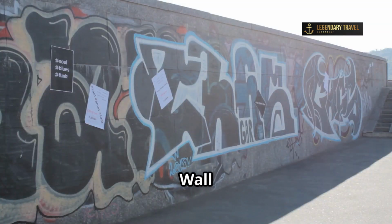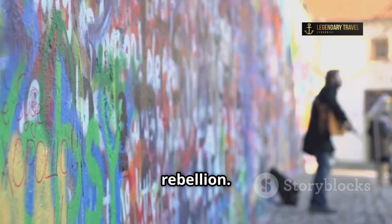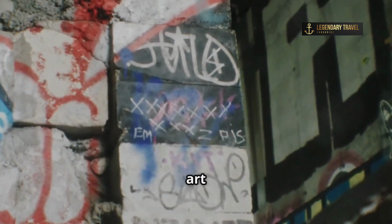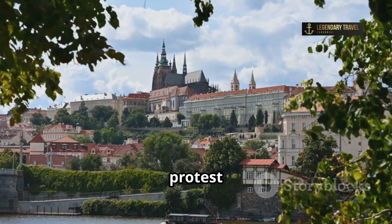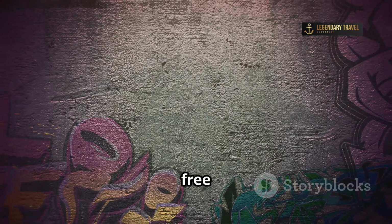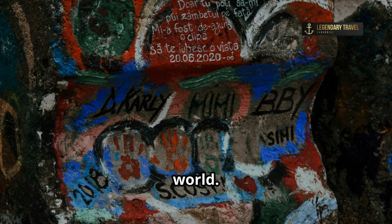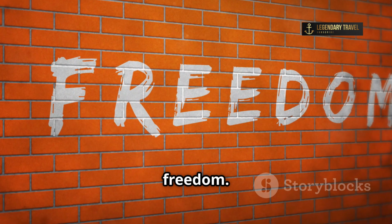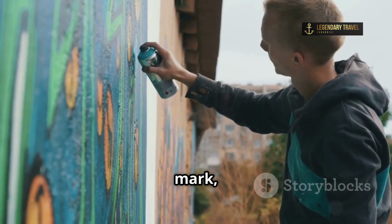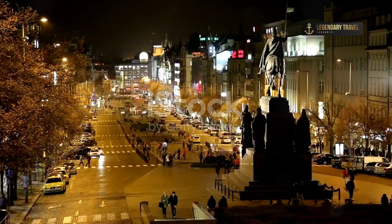The John Lennon Wall in Malá Strana is a living canvas of peace, love, and rebellion. Covered in ever-changing street art and messages, it began as a protest against communism. Bring a marker and add your own message. It's free and always evolving. The wall connects visitors from around the world. It's a colorful symbol of hope and freedom. Take a photo, leave your mark, and be part of Prague's story. It's a must-see for every traveler.